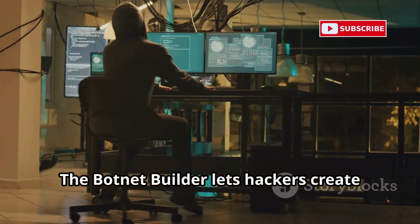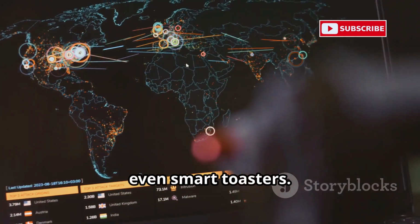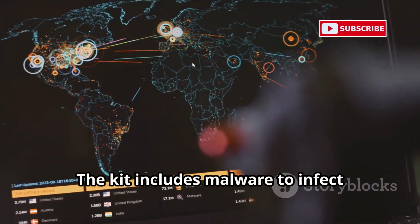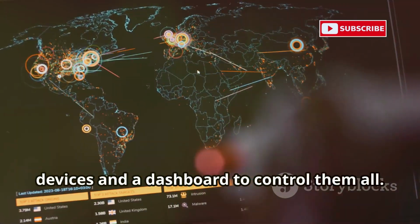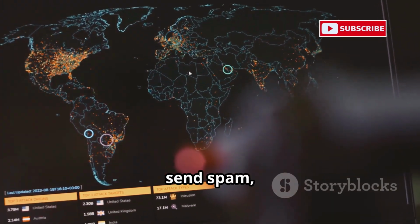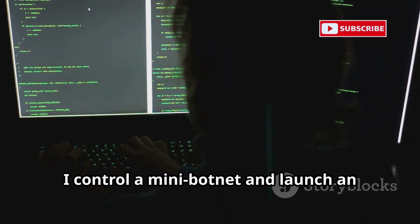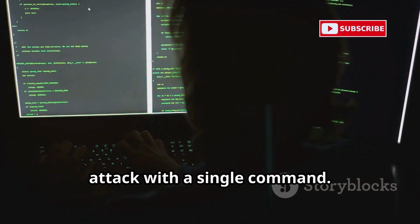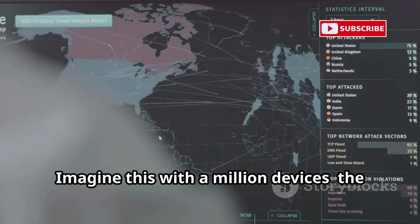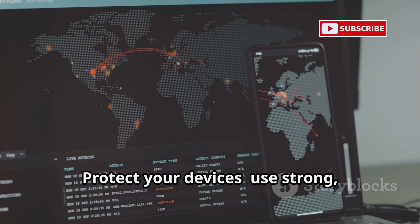The botnet builder lets hackers create armies of infected devices. Computers, routers, even smart toasters. The kit includes malware to infect devices and a dashboard to control them all. Botnets power DDoS attacks, send spam, and mine cryptocurrency for the hacker. In our lab, I control a mini botnet and launch an attack with a single command. Imagine this with 1 million devices. The damage is massive. Protect your devices.